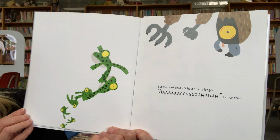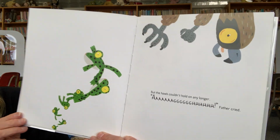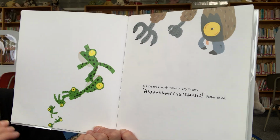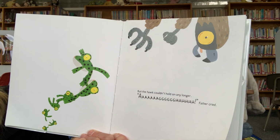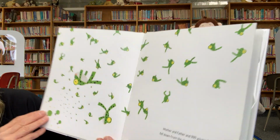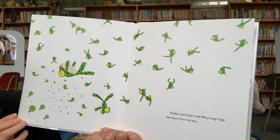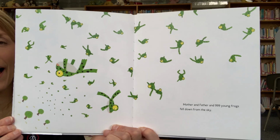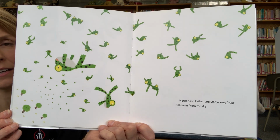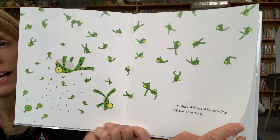But the hawk couldn't hold on any longer. Ah! Father cried. Oh no, they're falling. Mother and Father and 999 young frogs fell down from the sky. Oh no, are they going to be okay? I hope so.